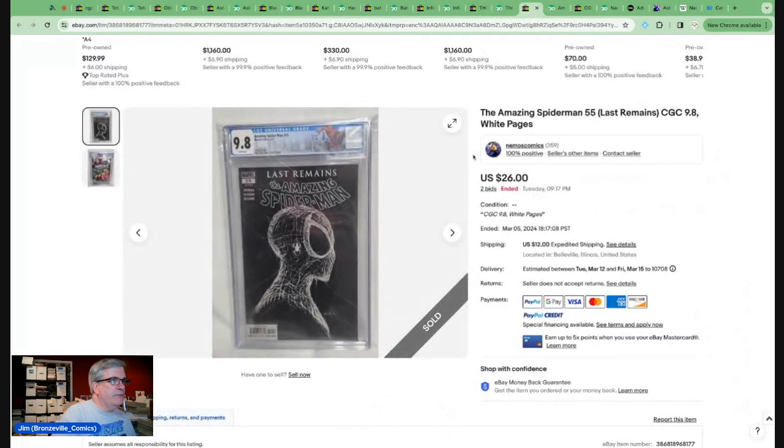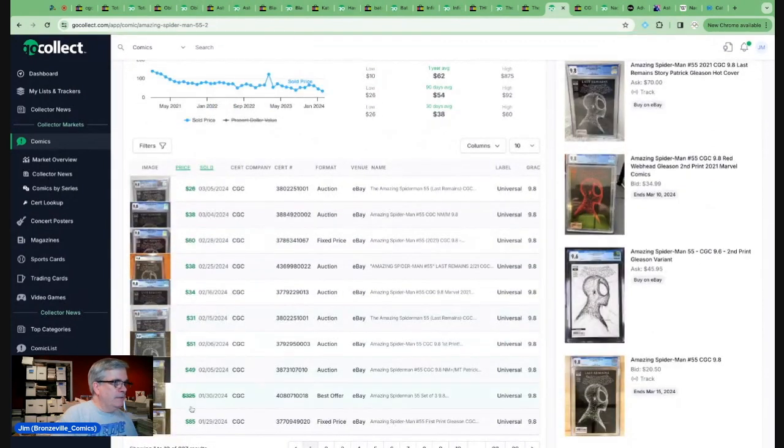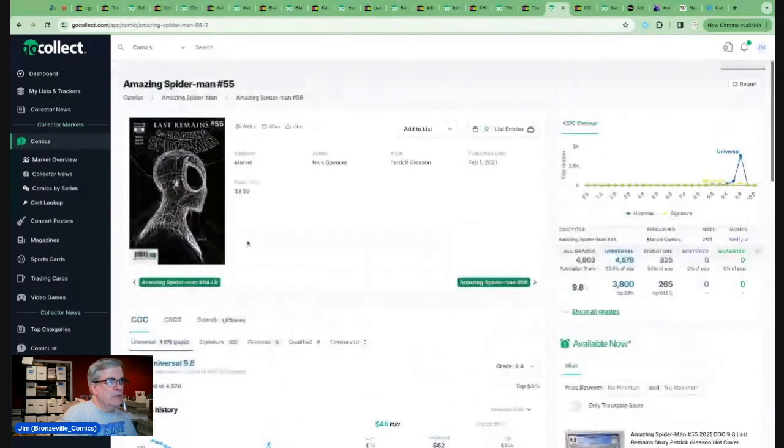Let's look at another one. And this is a FOMO book. Amazing Spider-Man 55, the Gleason Webhead variant. This was a rage when the book came out. And this is typical right here of supply and demand, first to auction, right? As soon as people were getting 9.8s, it was selling for people who wanted it over $100. And then more books got submitted, and the people who already wanted it had it, or they submitted it themselves, and the price keeps coming down. One little aberration here. And then even look here, in the last few months, another tail down, right? It's gone to 40, 50, 30, 60, 30, 26 for the most recent book.